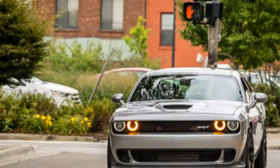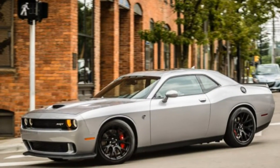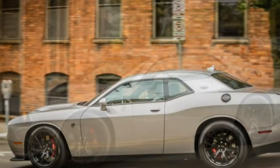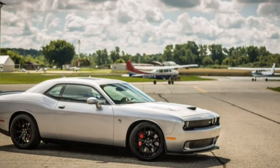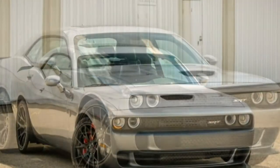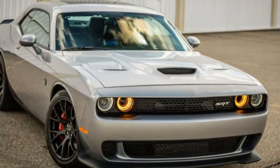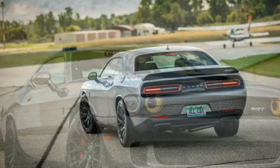In our hands, the Hellcat sucked down a gallon every 13 miles. We've previously established that repeated quarter-mile runs can drain the tank at a 4 miles per gallon rate. The EPA rates this automatic transmission version at 13 miles per gallon in the city, 22 on the highway. With the standard 6-speed manual, the highway rating drops to 21 miles per gallon. All Challenger SRT Hellcats are slapped with a $1,700 gas guzzler tax.